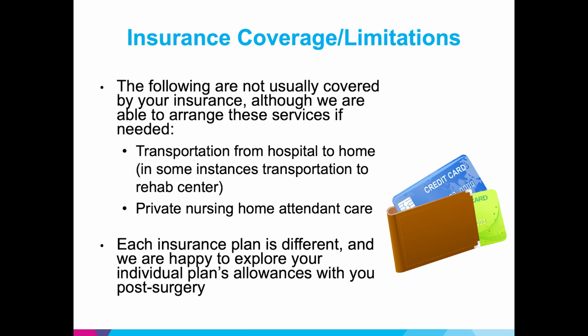The following services are not usually covered by your insurance, although we are able to arrange them if it's absolutely needed: transportation from the hospital to home, in some instances transportation to the rehab center, and private nursing home attendant care. Each insurance plan is different, and we are happy to explore your individual plan's allowances with you post-surgery.